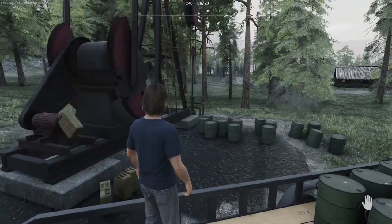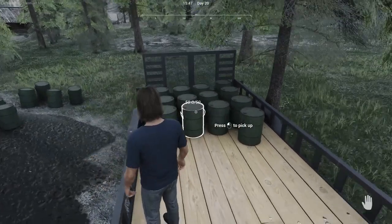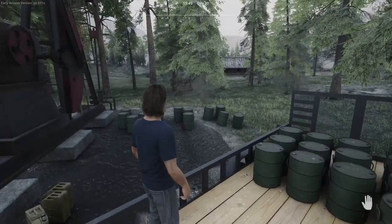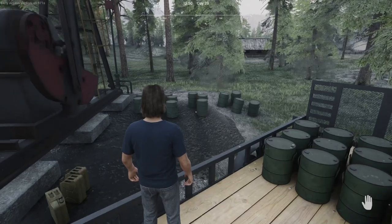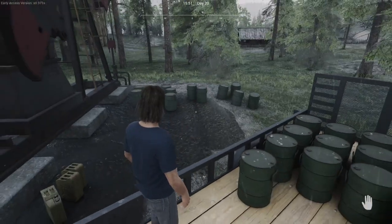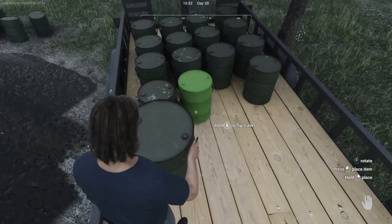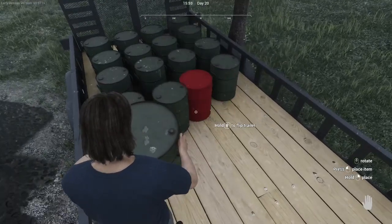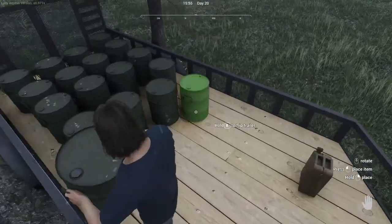I'm gonna see how many we have. I never even counted how many oil drums I have. 3, 6, 9, 12, 13, 14, 15, 16, 17, 18, 19, 20. Okay, well that's the 20. Because I don't need any more than that. We'll put the empty ones on here too.